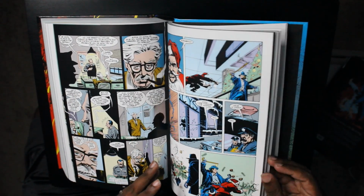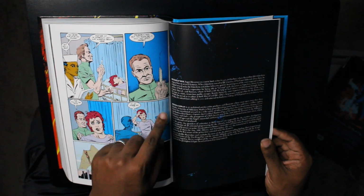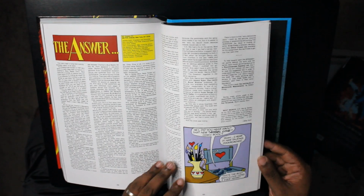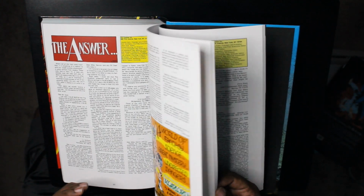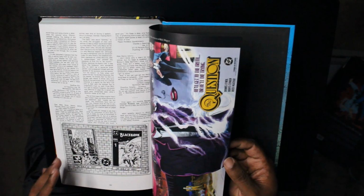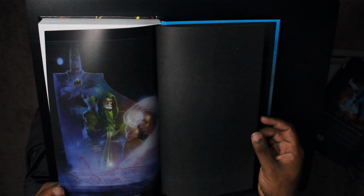All right, let's look and see if there's any extras. Boom. So we got a biography for Denny O'Neil and one for Dennis Cowan. So that's cool. Nice, nice. And then we got these letters pages, also known as the answer. No, not you, Allen Iverson. The letters column is called the answer. Talking about practice. All right. So we got all these letters pages, and then just a couple of house ads. It looks like that's a nice image. I like that. And that's it.